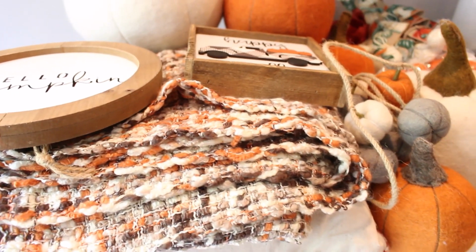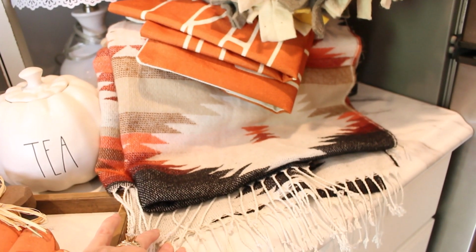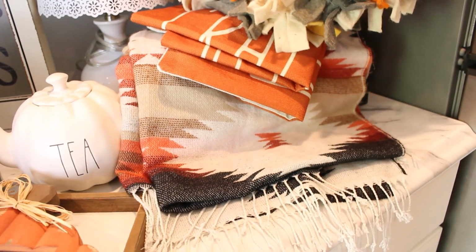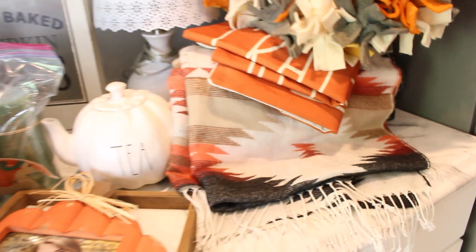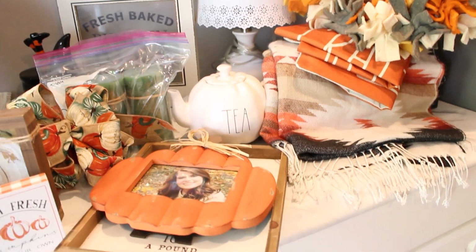But I also have, over here, this little throw here is a blanket scarf that I usually use in my living room. They are a great option if you don't have a ton of money to spend, and it really does bring a lot of color and the season into your home.